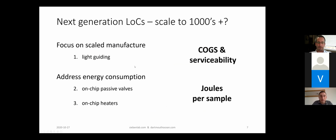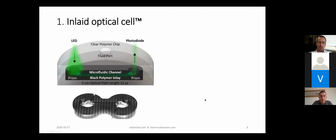How can we scale this to thousands or tens of thousands or more? And so the focus has been on using light guiding techniques to enhance our serviceability and manufacturability, and to address the energy consumption by moving our valving to on-chip approaches and moving our heaters closer to our optical cell with a focus on joules per sample. So the core of our lab so far now has been this inlaid optical cell technique.